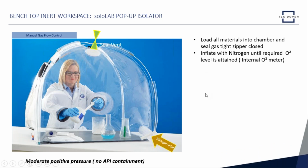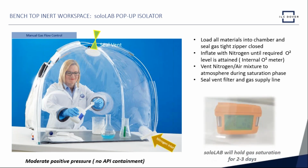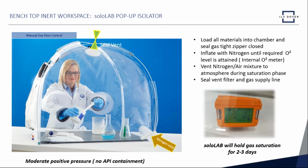We inflate with nitrogen until we get the required gas saturation level, and then we seal the vent filter and the gas line off. We make sure that the gas saturation level inside is where we want to be, and with the gas supply and the venting system sealed off, the SOLO lab will hold the gas saturation for 2 to 3 days. However, let me point out, because the SOLO lab is moderately inflated to get the gas saturation, we shouldn't really be using it for a containment application.